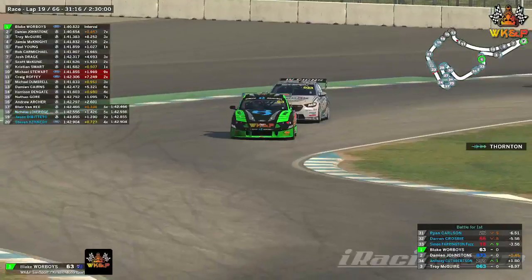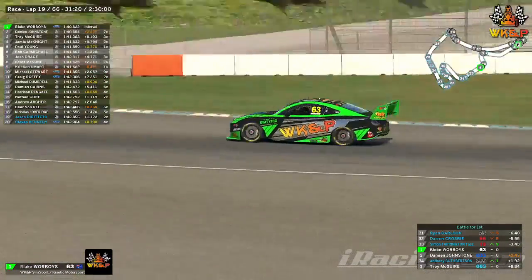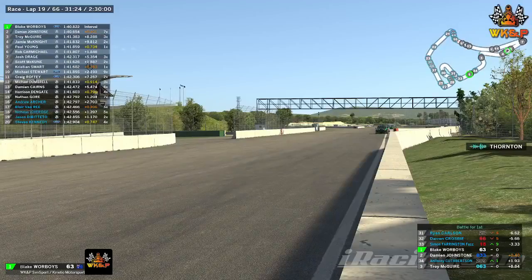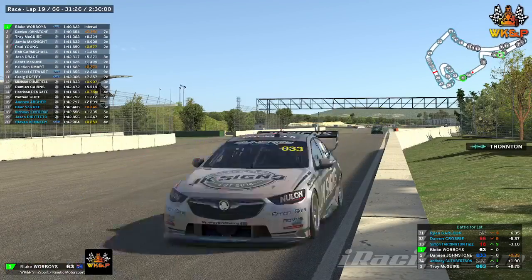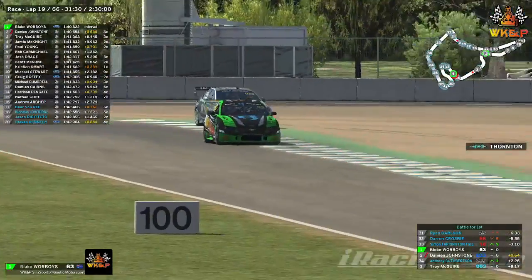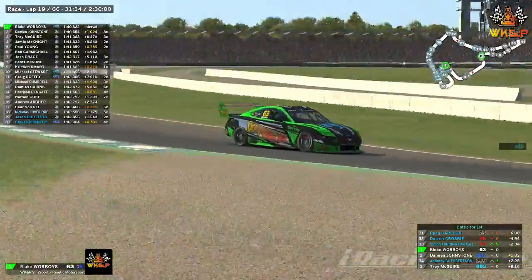So back on Blake. Still got Damian Johnson very close to him. Troy Maguire's a further 8 seconds back from this pack, and then Jamie McKnight's a further 9 seconds back. I'm not sure what's going on there with Jamie. Probably these young guys are giving him a lesson or two. Geez, wide line there from Damian.